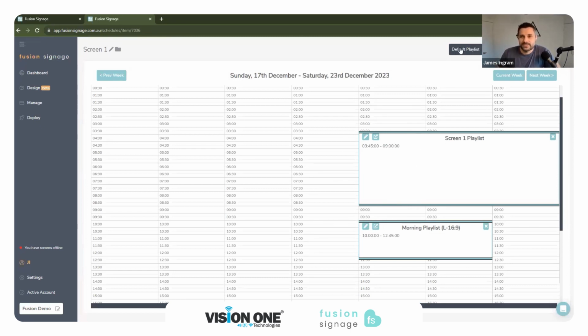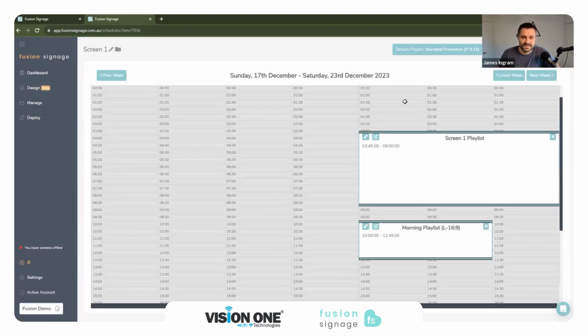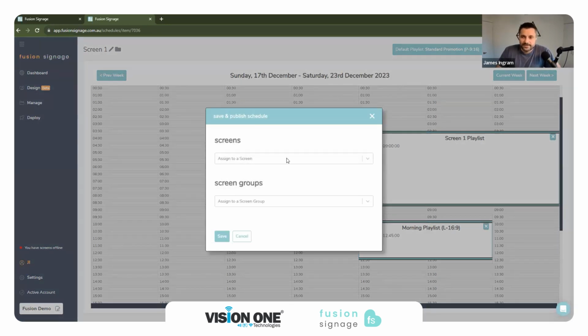But at the top, we have a default playlist option here, which you can set as your default playlist. So if I set that, it grays out the area around all these playlists. So now when this playlist ends, it'll go back and play whatever your content is. So you always know that I've got this exclusive content scheduled for this exact time, but then go back and play my standard content reel until something else happens. So it's just a really handy way to fill in those gaps if you've got only a few events happening. Then when you're ready, hit save and publish, and then you've got the same options here.